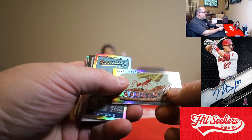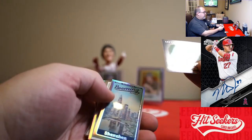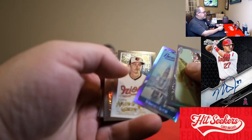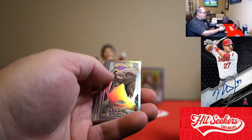All right, we're bugging out with the Leaf Cutter Ant. The Leaf Cutter Ant. There you go. That's such a cool name. That should be numbered. Shenzhen, Harvey, bugging out the Atlas Moth.